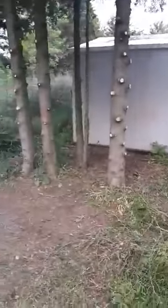So yeah, we got rid of some of the branches laying around right here. We can actually walk next to the shed. And we probably reclaimed about 150 to 200 square feet total of the yard, or will when it's done.